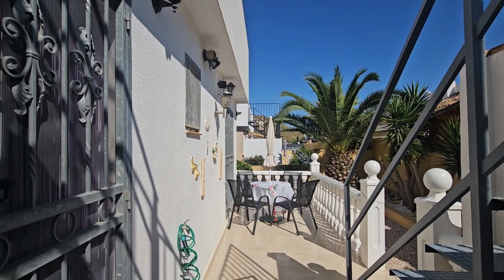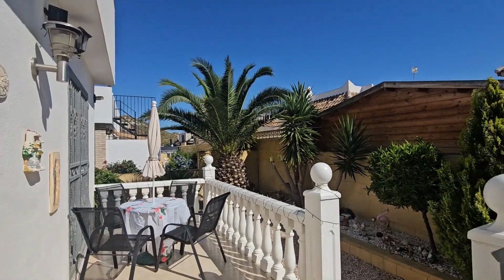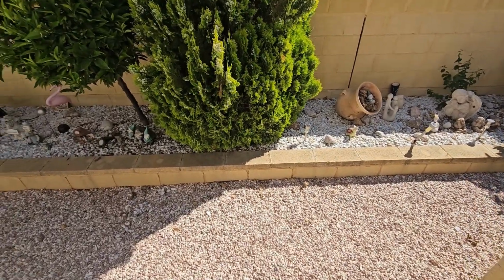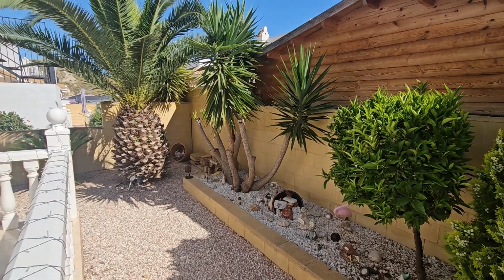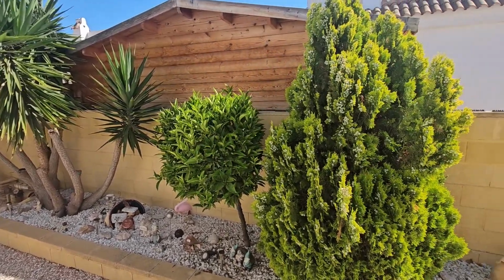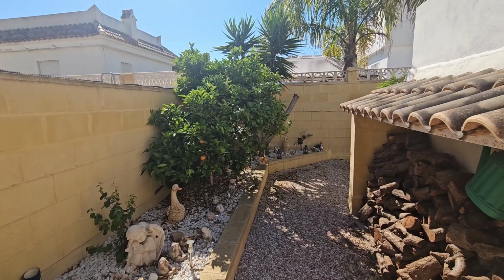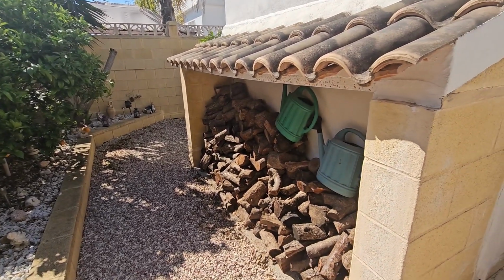So I've come back down on the terrace here, and as you can see, lovely decorative balustrade, and I'm going to bring you around the garden now. So you've got one step down, it's all laid to decorative stone. You've got a beautiful pineapple tree there. Not sure if that's what it's called, but it does look like a pineapple tree. Plenty of established plants and shrubs down here. And you've got oranges for your breakfast. How's that? You could get fresh orange juice in the morning. You've also got a log storage there.